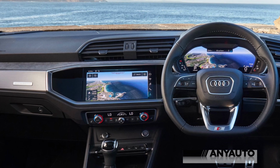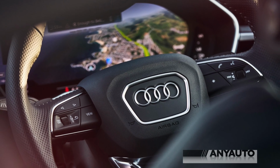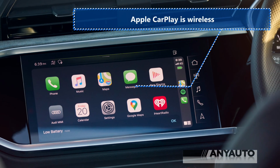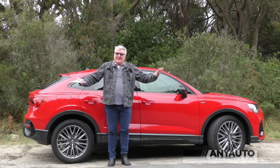Inside, it's got the MMI Navigation Plus with 10.1-inch touchscreen and a virtual cockpit with 10.25-inch display. There's Audi Connect Plus navigation and infotainment services, and while Android Auto still requires a cable, the Apple CarPlay is wireless. So this is where things get a little bit different.